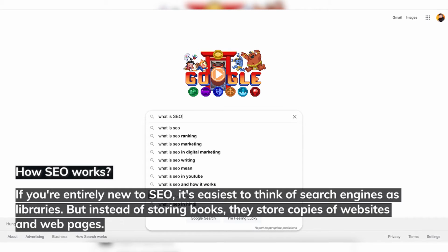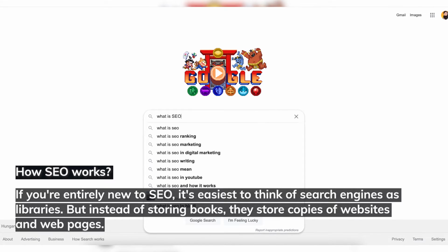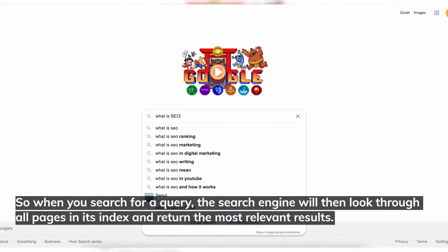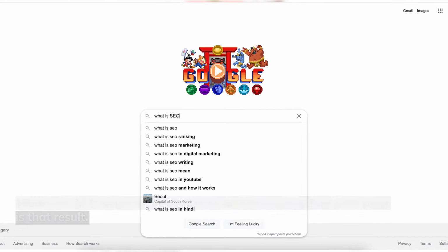If you're entirely new to SEO, it's easier to think of search engines as libraries. But instead of storing books, they store copies of websites and web pages. So when you search for a query, the search engine will look through all pages in its index and return the most relevant results. Moreover, SEO helps demonstrate to search engines that your page is that result.